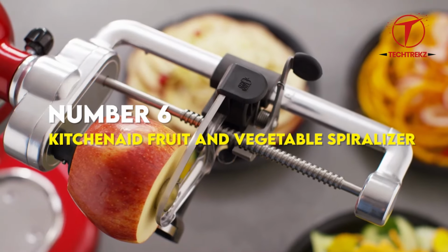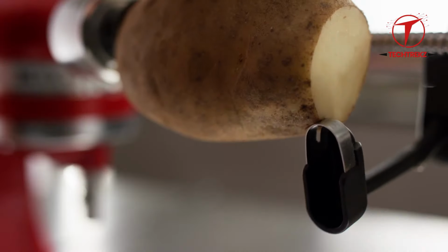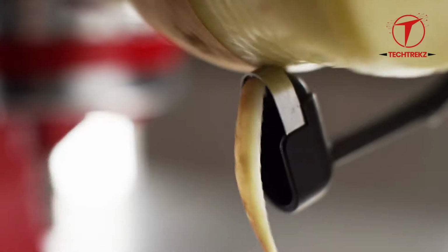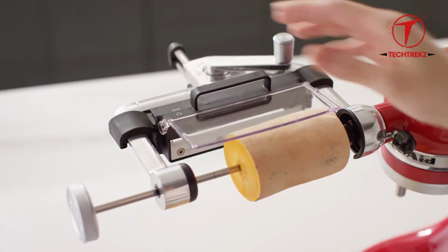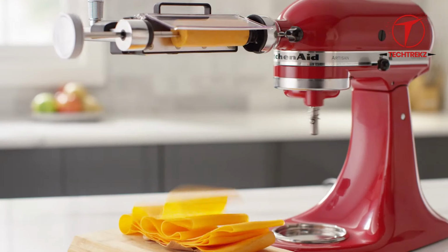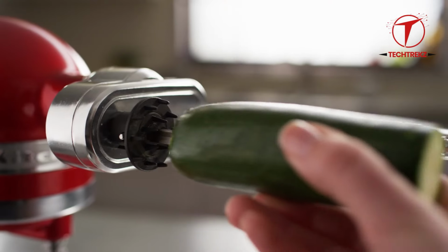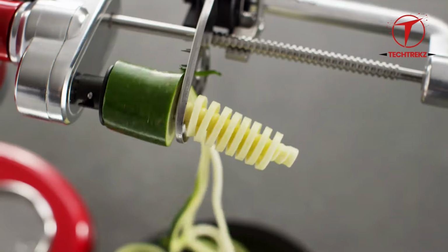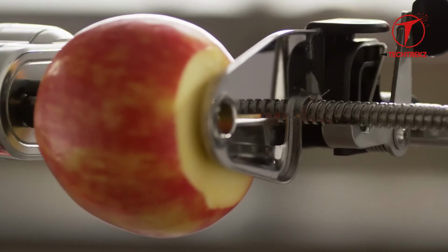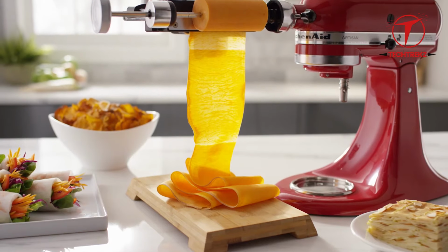Number 6. KitchenAid Fruit and Vegetable Spiralizer. This innovative attachment, powered by your existing KitchenAid stand mixer, sold separately, transforms your favorite fruits and vegetables into creative ribbons, slices, and more. 5 interchangeable blades offer versatility, allowing you to create medium and fine spirals, thick and thin slices, and even peel produce with ease. The durable metal construction ensures long-lasting performance, while the secure fit onto your stand mixer provides stability and effortless operation. For convenient storage, all the blades and attachments nestle neatly inside a dedicated case, and cleanup is a breeze with dishwasher-safe blades and a wipe-clean body.